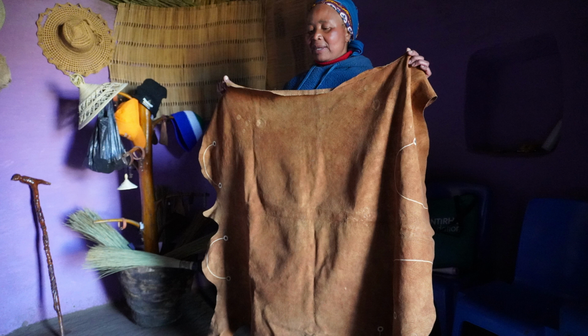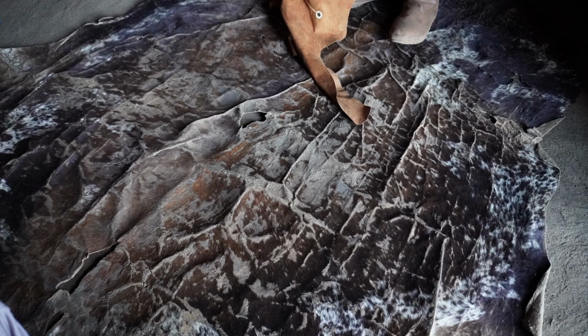In this picture, Masetho holds up an animal skin blanket that had belonged to her mother-in-law. This skin on the floor had belonged to Masetho's grandmother and is 130 years old.